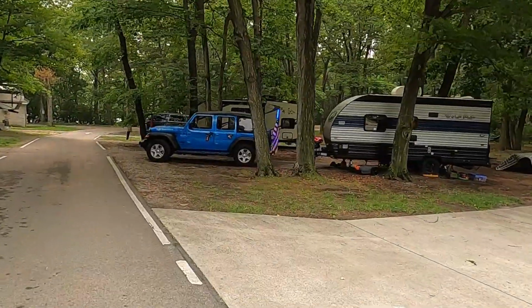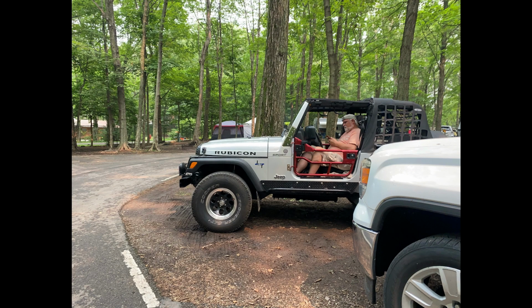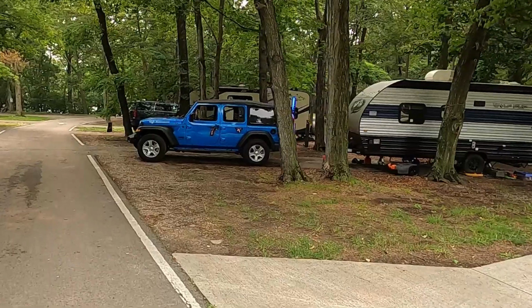And we decided after all that it was time for a bike ride. And I googled the Jeep invasion on Put-in-Bay and saw there were between 250 and 300 Jeeps the week before we got there. So there were a handful of them that were still around when we got in.